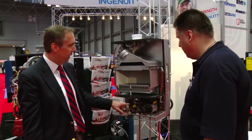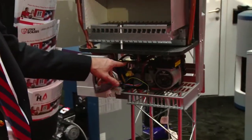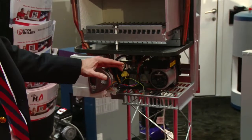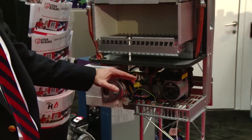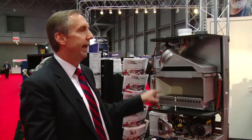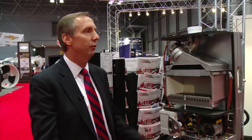The other unique thing about this boiler is there's also a built-in bypass. Why is that important? Let's say we have a multiple zone system and we have 1 or 2 zones calling versus all the zones calling. You may have too much pressure going through the boiler, and the bypass is pressure activated and will, in a sense, maintain that constant flow through the heat exchanger under all flow conditions.